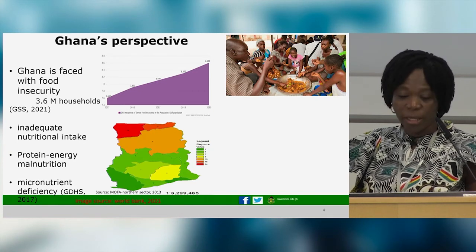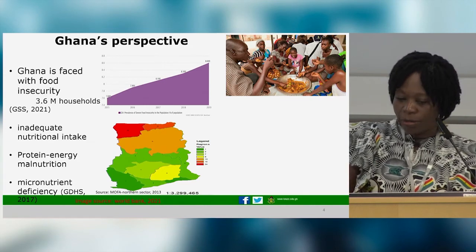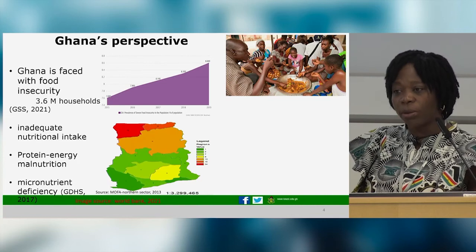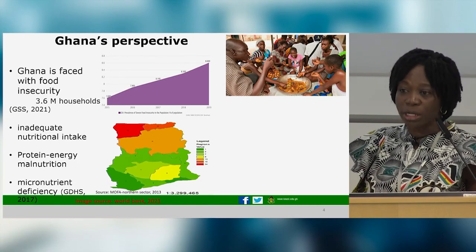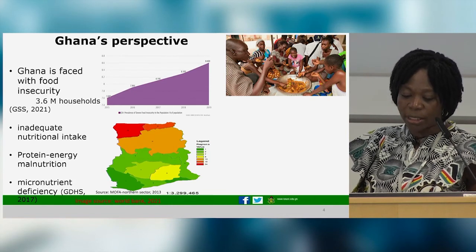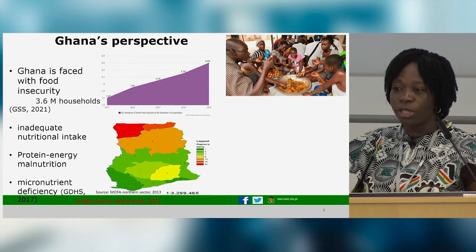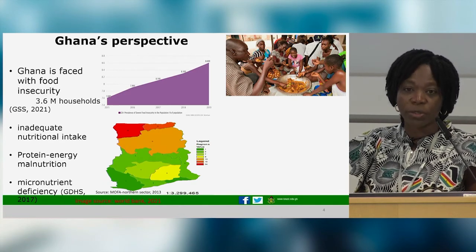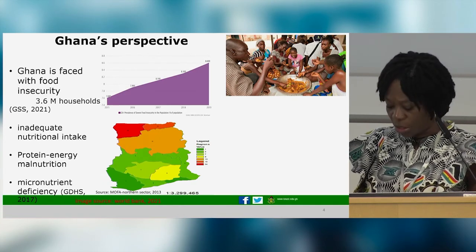And if you look at the figures, the first figure shows how food insecurity keeps increasing over the years. And then the second figure is also telling us the spread of food insecurity, with the upper regions of Ghana or northern regions of Ghana being more food insecure.